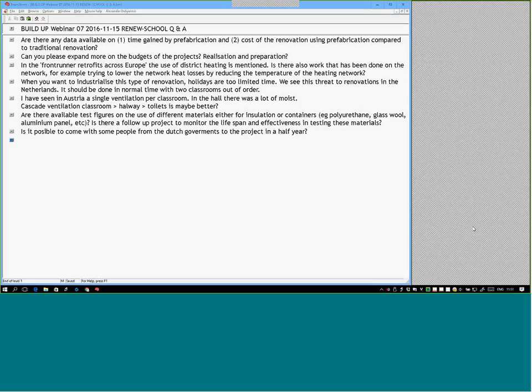I've seen in Austria single ventilation per classroom. In the hall there was a lot of moist. I don't see a lot of moist in the hall, but yes, of course, you can always arrange the ventilation in another way. The single ventilation per classroom is not the only way it is done in Austria.